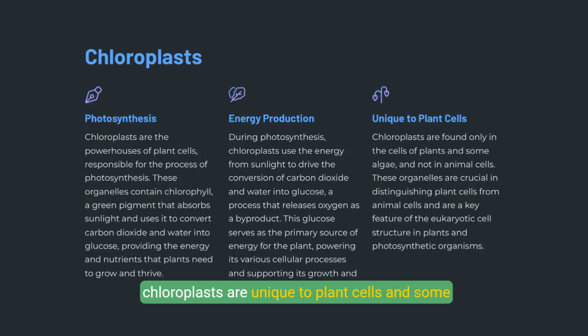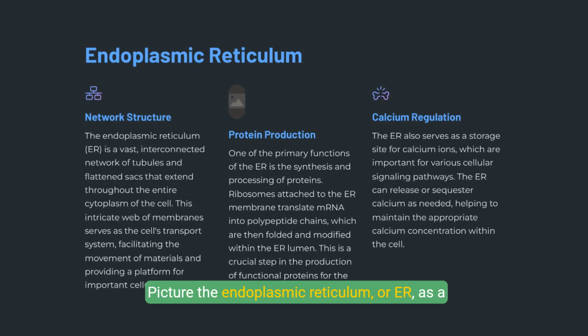Unlike mitochondria, chloroplasts are unique to plant cells and some algae, making them a signature feature that distinguishes plant cells from animal cells. Picture the endoplasmic reticulum, or ER, as a vast highway network weaving through the cell.